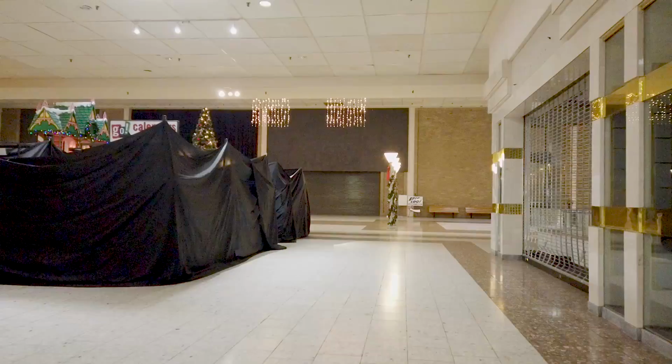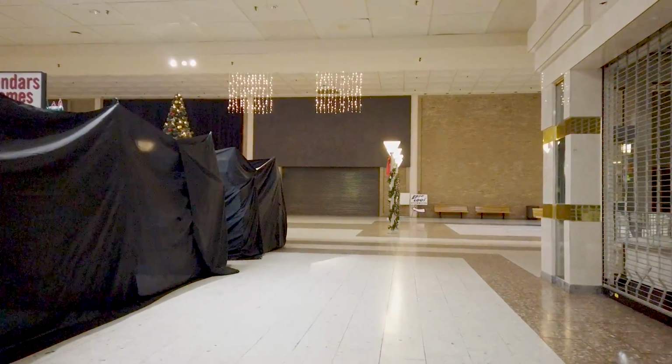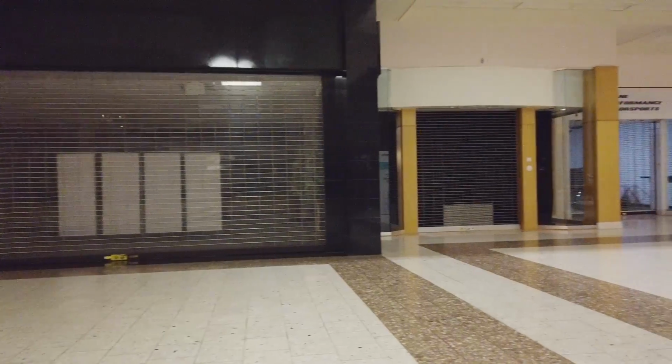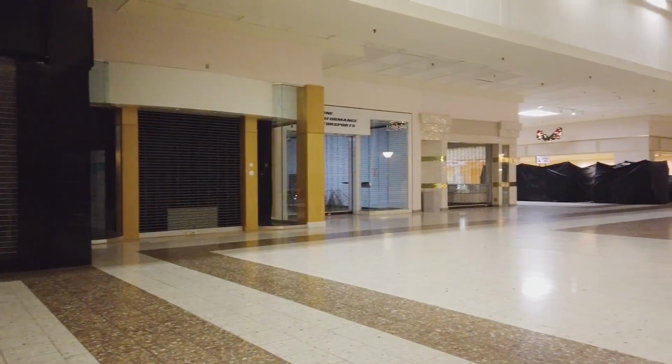I visited this mall on December 27, 2018, so that's why you see Christmas decorations up. I'd really like to make another visit to see things in their normal state. The center court would be even more striking without the distraction of Santa's Village. I was there as the stores were starting to open at 10 a.m., and it was just me and a scattering of mall walkers.